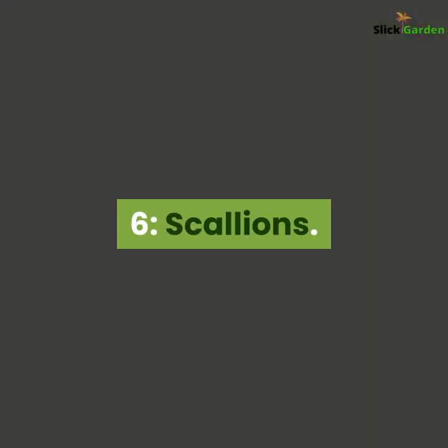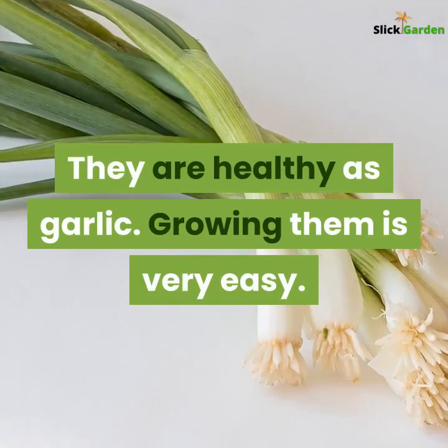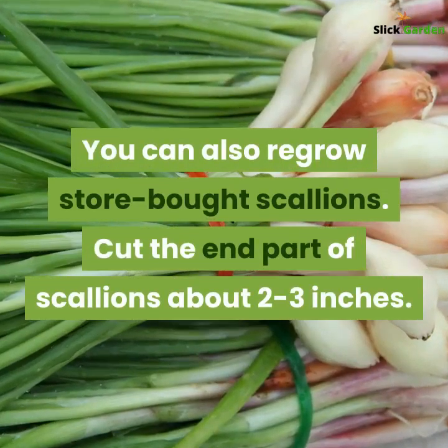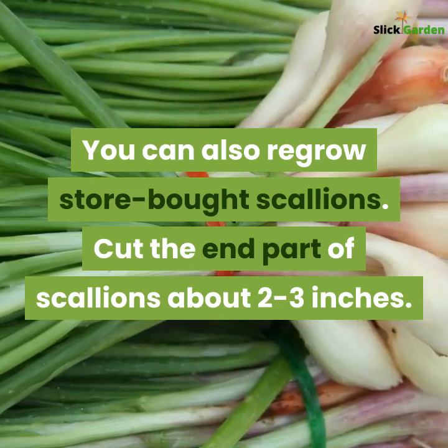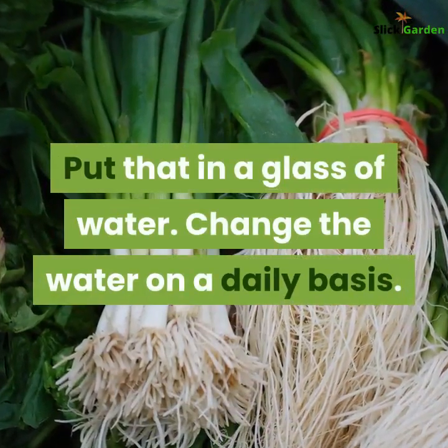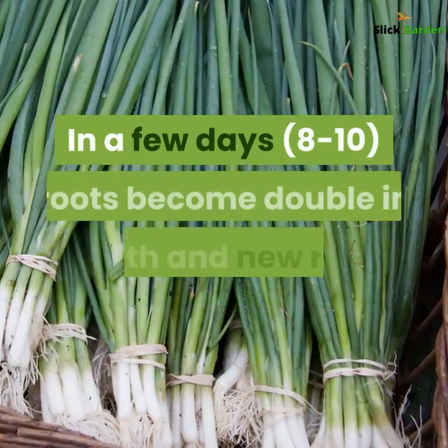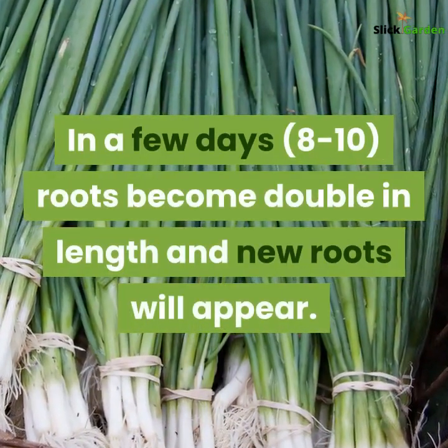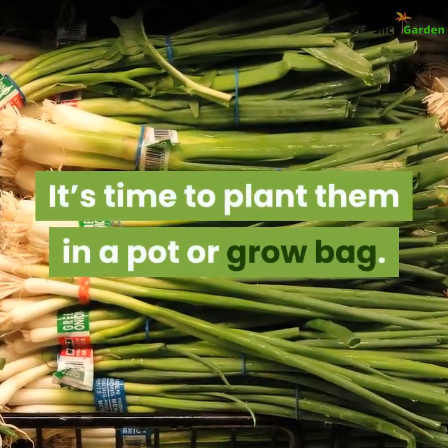6. Scallions. They are as healthy as garlic. Growing them is very easy. You can also regrow store-bought scallions. Cut the end part of scallions about 2 to 3 inches. Put that in a glass of water. Change the water on a daily basis. In a few days, the 8 to 10 roots become double in length and new roots will appear. It's time to plant them in a pot or grow bag.